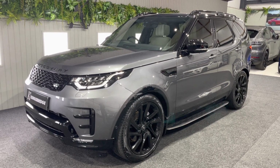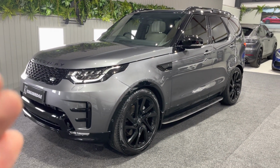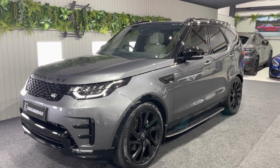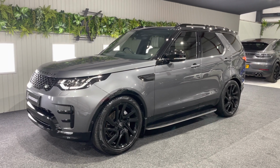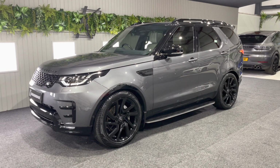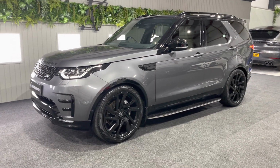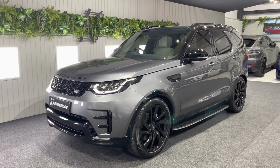So it's got the 3-litre SDV6 engine under the bonnet, which has 306 horsepower, as opposed to the earlier 2018 and prior models, which had the TD6 engine, an older 250 horsepower engine that's not quite as advanced, as frugal, and as powerful as this one. So this is the one to go for. It's also got, with it being the facelift, the enhanced media system, steering wheel, etc., the enhanced interior that you get with a facelift. So it's a much improved Discovery and well worth seeking out.